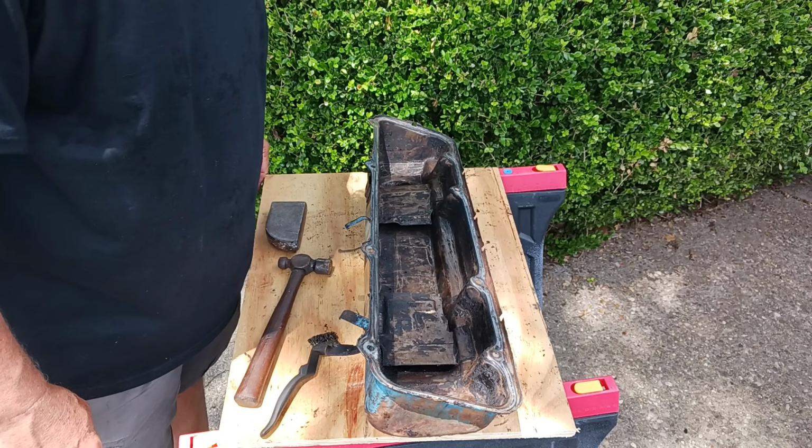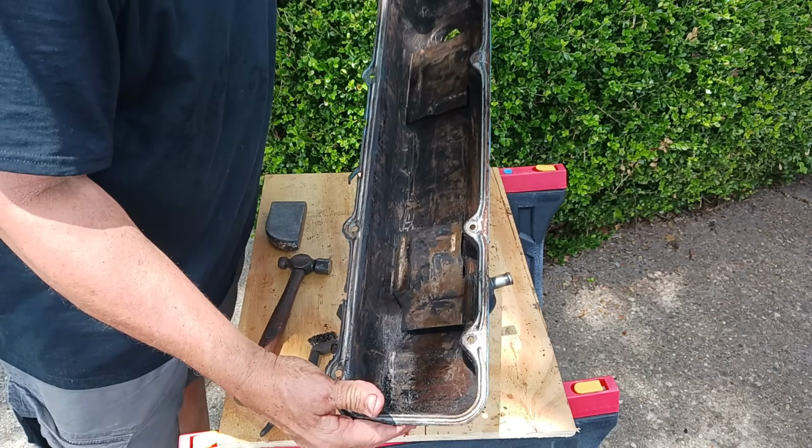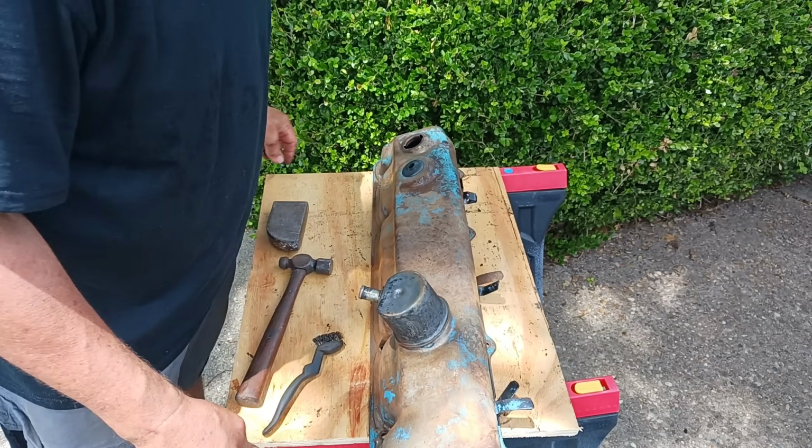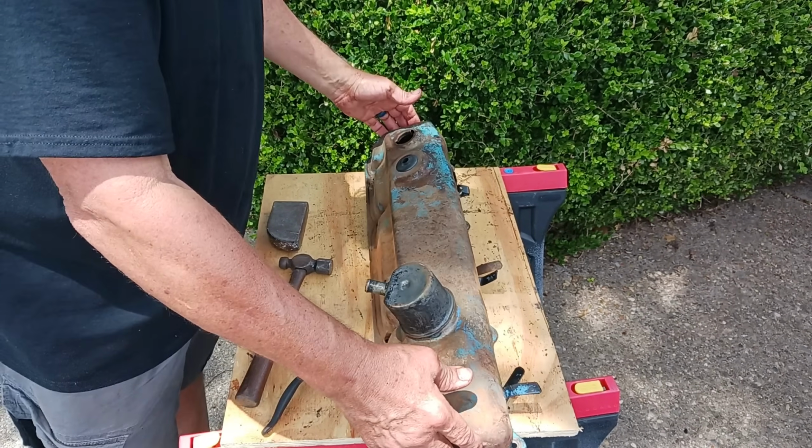Alright. Let's get the rest of this cleaned up. That's about as much of that out of there as I can get. So, let's get her cleaned up. Show you more.